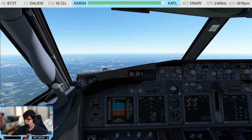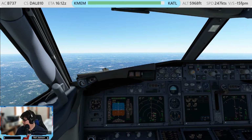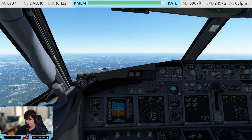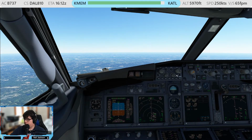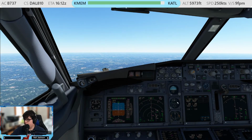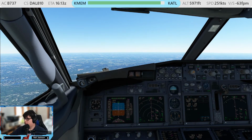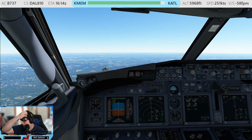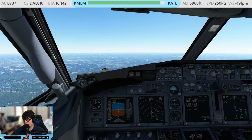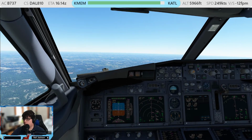Alright, so we're at 6,000 feet. Alright. Altitude we're going to bring down to 5,000 feet. Got a couple minutes before we need to get that down. So when we hit heavy, we'll go into heading mode, and we will begin vectoring ourselves to Zelo to 5,000 feet and be on the ILS. Alright.